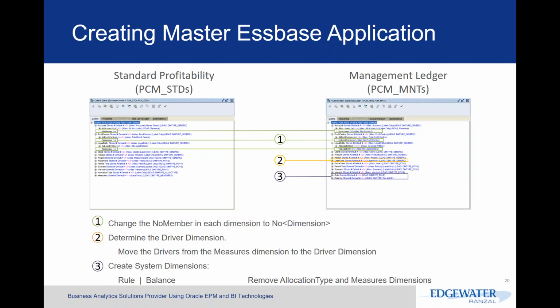Once we've done that, our next step is to think about our drivers. A big change for us in terms of the difference between standard profitability and management ledger is that we no longer have a measures or allocation type dimension. They're replaced by the rule and balance dimension. But because that measures dimension has fallen away, we need somewhere to set our drivers. We know that in standard profitability models, your drivers sit under your user-defined drivers in your measure dimension. Now in profitability in management ledger applications, there are 2 kind of logical places to sit your drivers.